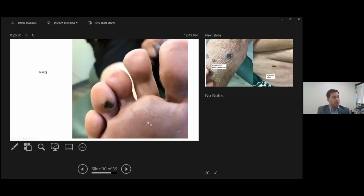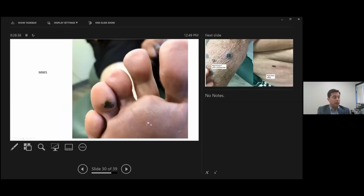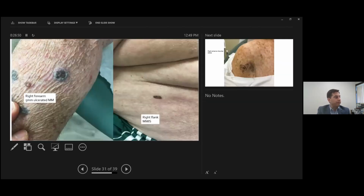Obviously, a pigmented growth on an acral site or a toe stands out. But I'll just mention, you have to look. I had a patient who I saw last week who probably had a melanoma on the foot for years and wasn't paying attention to it. And now it's at least over 3 millimeters in depth, and that's going to potentially lead to a positive lymph node sample.